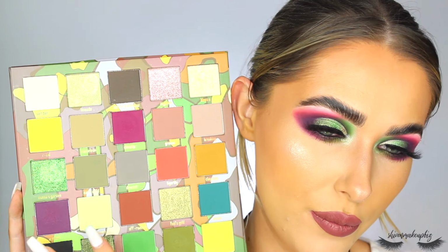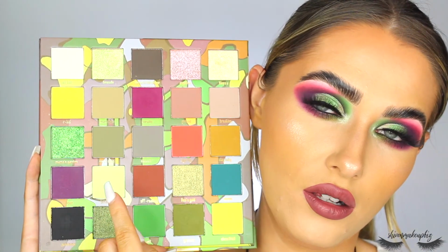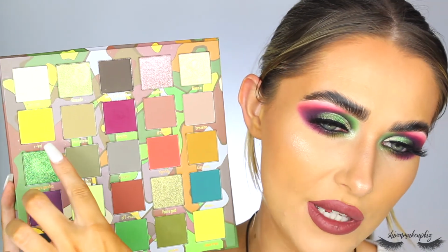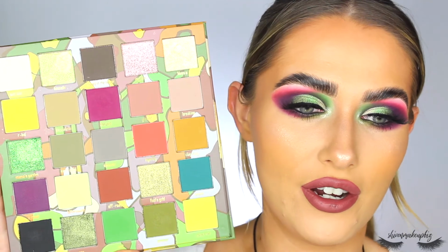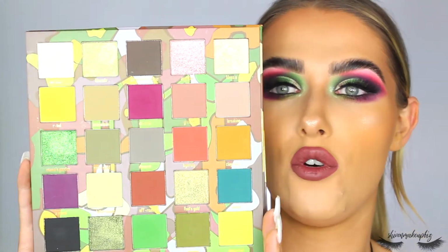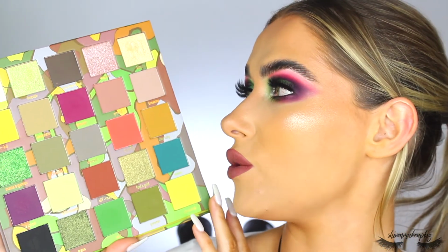Then you have some really fun pops of colour. You have this bright coral shade, which I used up here. You have bright yellow, this beautiful pastel lime colour, then this colour called Chemtrail, which is quite cool. They're both yellows, but this one's a bright yellow, this one's a neon-y yellow. I don't know how to describe it, it's just different, it's really cool. And then the shimmers performed absolutely beautifully. You could do so much with this palette.